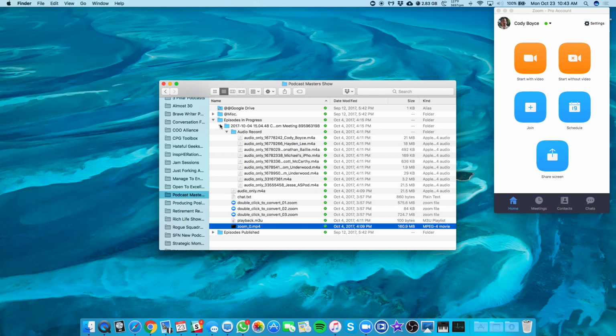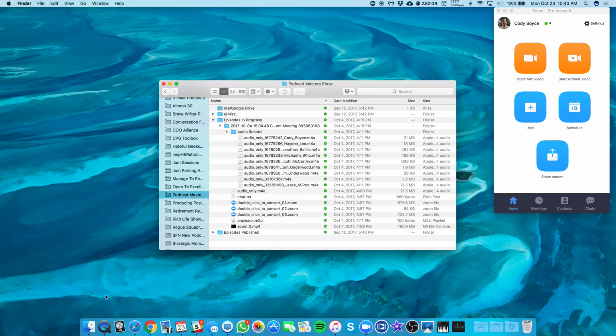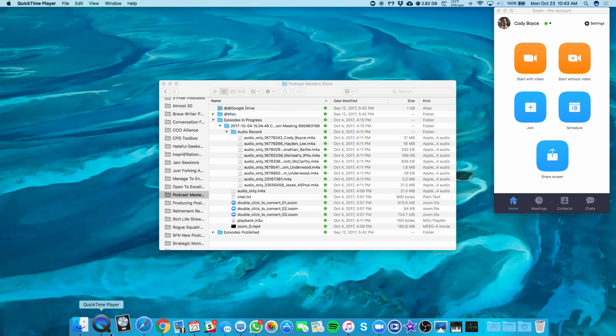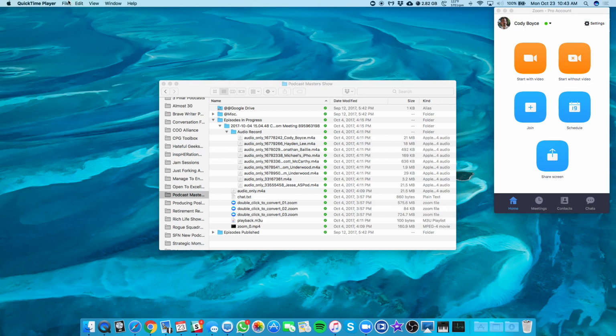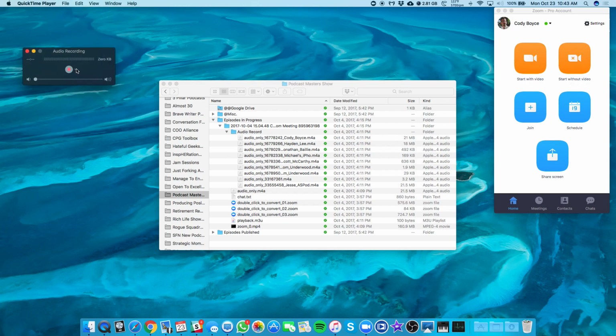Now, like I said, if you are doing multiple hosts in one location, or if you're a single host and you want to record your own native version of your microphone, just to avoid any connection problems, it's like a backup. I would recommend it. It's not necessary, but it's not a bad idea. So remember, if you're on the Mac, the easiest thing to do is go to QuickTime, hit File, New Audio Recording, select your mic and hit record, and that's it.